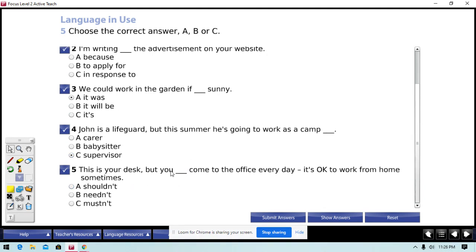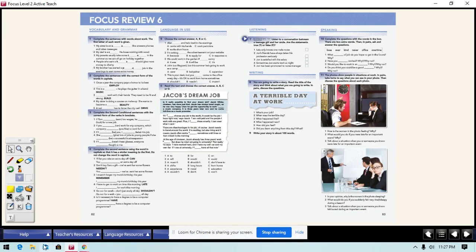Number 5. This is your desk, but you. Now we have, yes, modal verbs. I know you know them. Shouldn't, needn't, or mustn't come to the office every day. It's okay to work from home sometimes. So, shouldn't, to give advice. Needn't, it's not necessary. Mustn't, it's forbidden. Needn't, it's okay to work from home sometimes.